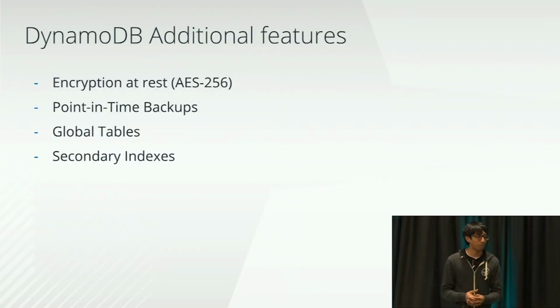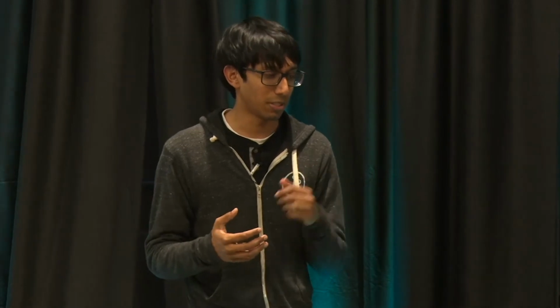And these are just a couple additional features that DynamoDB provides. Encryption at rest, really good for compliance. We got that for free when they released it. Point-in-time backups, something that we don't use yet, but we're planning on using just in case something bad happens to our LinkDB and we need to restore it to a previous version. And global tables and secondary indexes, both features we don't take advantage of yet, but may be useful in the future.